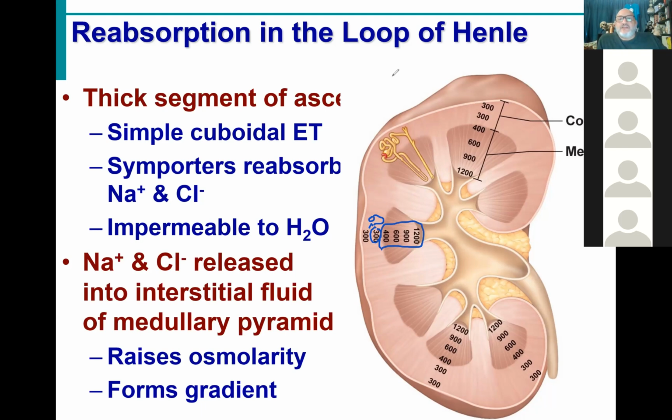That's really the other key to this too, and I'll go ahead and write it here. Remember, our goal at the end of this is to produce 1 to 2 liters of dilute urine. And this will allow us to do that. However, we only want to produce 1 to 2 liters of dilute urine if we are well hydrated.